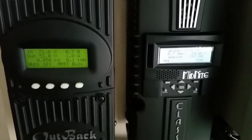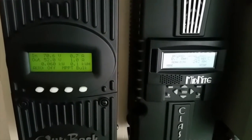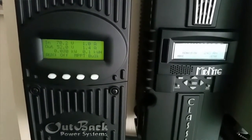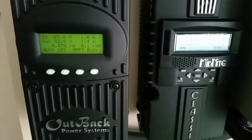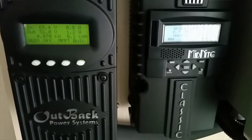But this is what I'm trying to say: the voltage goes higher and the amperage lower. Since it's a Classic 200, the 200 means 200 volts, and I'm not sure, I don't want to call what the amps are going to be. The amps are probably around the 80s or something like that.